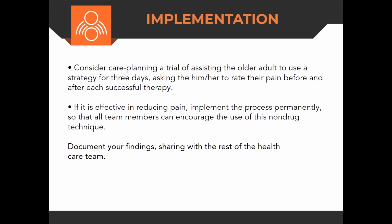And for implementation, all of these interventions that we talked about today, it's really down to a safe level of experimentation when you're talking about what works. So consider care planning a trial of assisting your older adult to use a strategy for 3 days. Ask them to rate their pain before and after each successful therapy. And if it is effective in reducing pain, try to implement the process permanently so that all team members can encourage the use of this non-drug technique. Make sure you're documenting your findings and sharing them with the rest of the healthcare team.